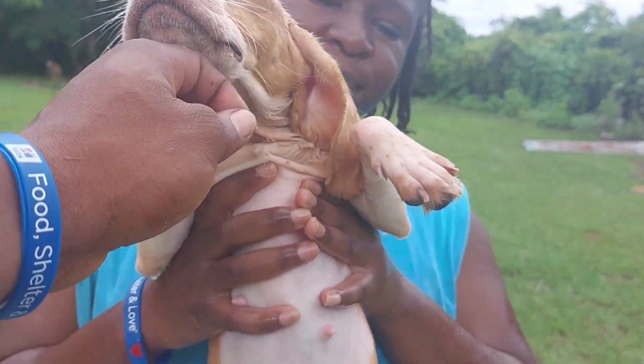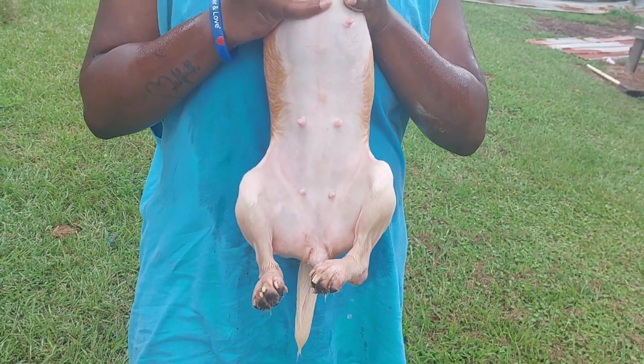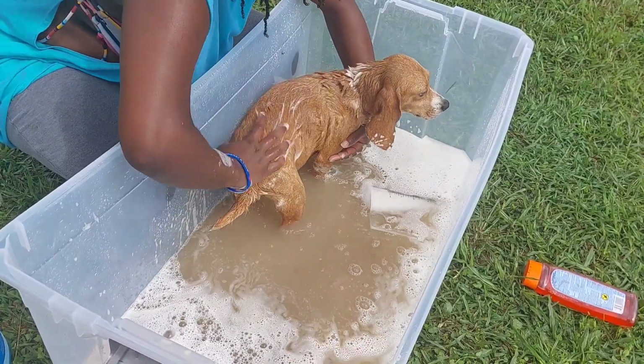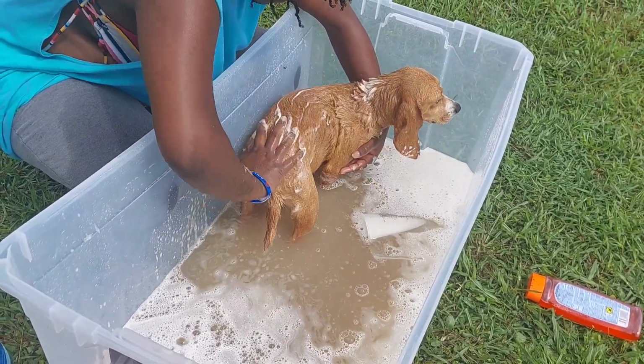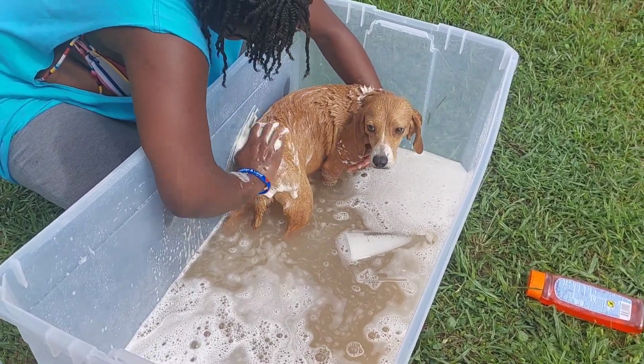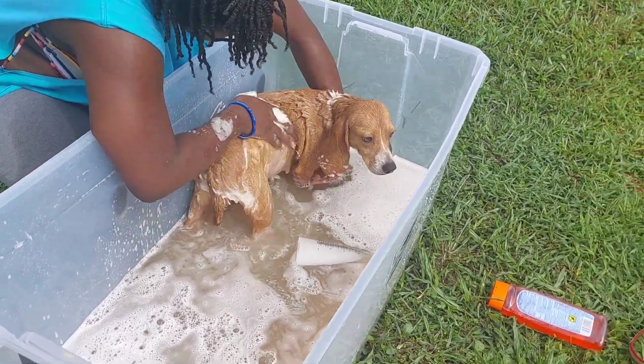She has some little irritation from her collar. Put some cream on it again. But a little $5 Walmart ointment is working. And then that's Strawberry Shortcake, also known as Fat Ass, because she always looked pregnant.